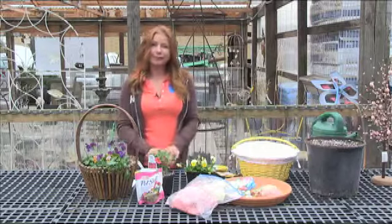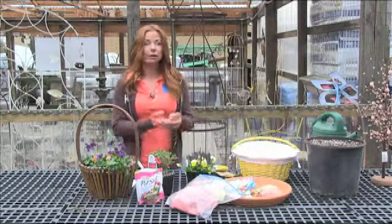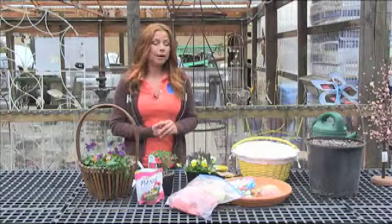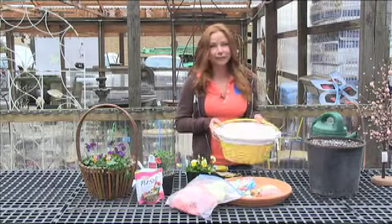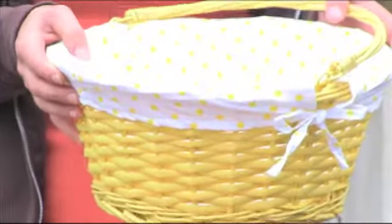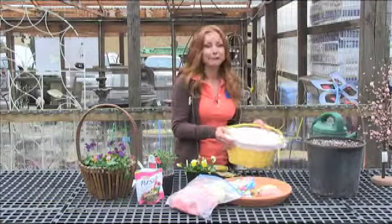And what I want to do is take you through building a simple little Easter basket that you can give as a gift, put outside your front door on your porch, or put inside as a centerpiece. So I picked out my own basket. I love yellow, and yellow polka dots are even better. This one has a cloth liner. Of course, over time, is it going to degrade and fall apart? Absolutely. But for right now, for short term, this is going to be fabulous.